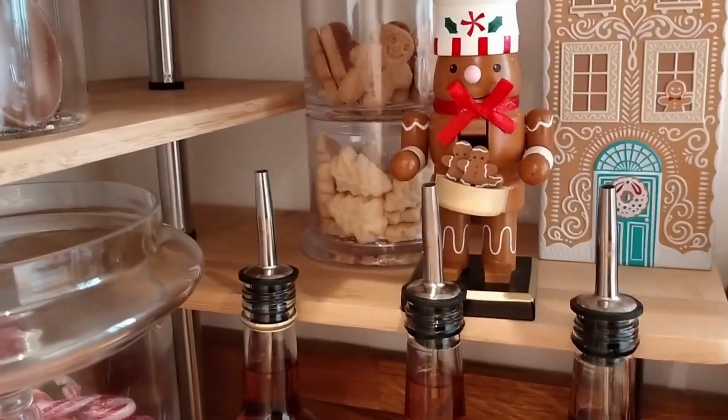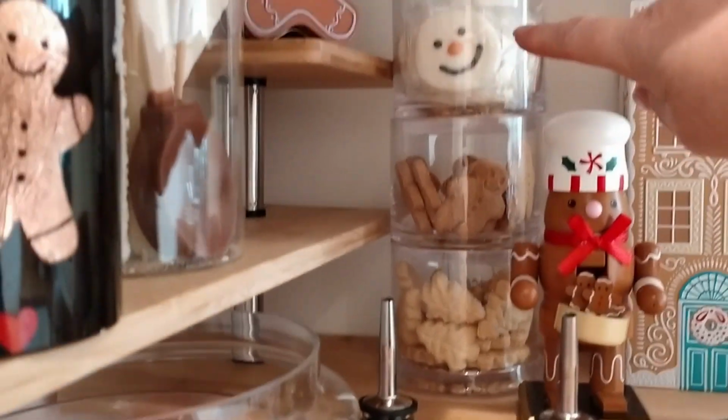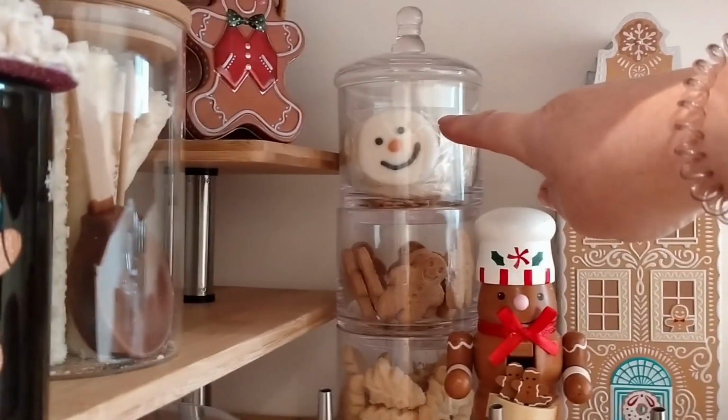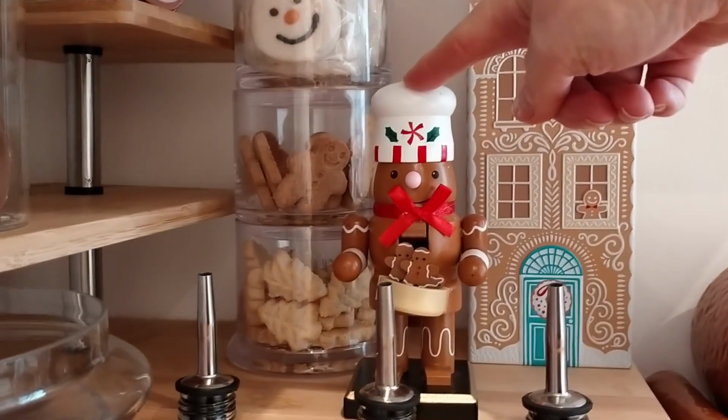This canister is from last year, and I've just filled it with the little Marks and Spencer's Christmas trees, the gingerbread men and the toppers. I think the gingerbread men were from Tesco, the trees were from Marks and Spencer's, and the toppers were from Home Bargains. I got this little fella from Asda.